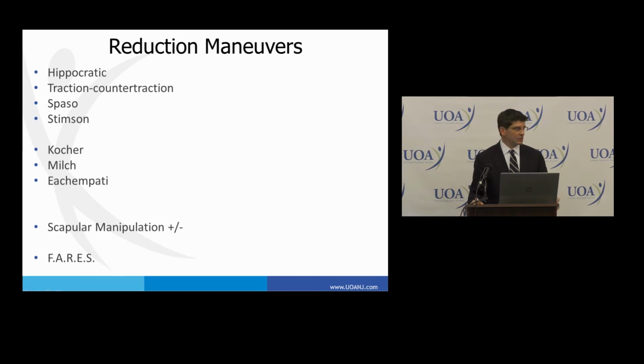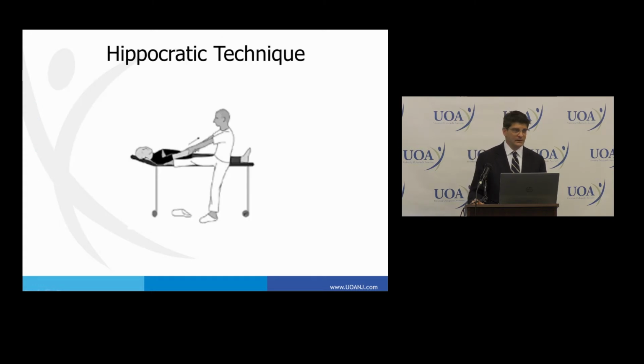So reduction maneuvers. There are many maneuvers, and you do not need to know all of these, but you should become familiar with a couple of them, be comfortable with them and have these in your back pocket so you can utilize one or two when you run into a patient with a dislocated shoulder. The Hippocratic technique is more of a historical reference. We don't tend to use this much anymore, as this may contribute to neurovascular injury with significant foot countertraction in the axilla with distal arm traction, but you may hear of this one.